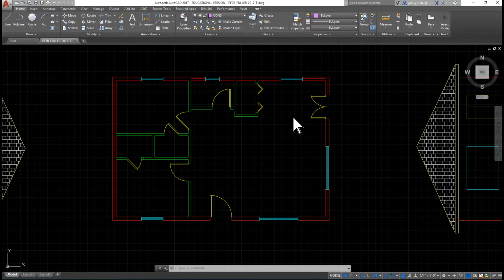Cabinets, typically, are 2 feet from the back wall, almost always. Rarely are they more than that. They're definitely not less than that, but 2 feet from the wall. And to put your cabinets down, it's real easy to do.